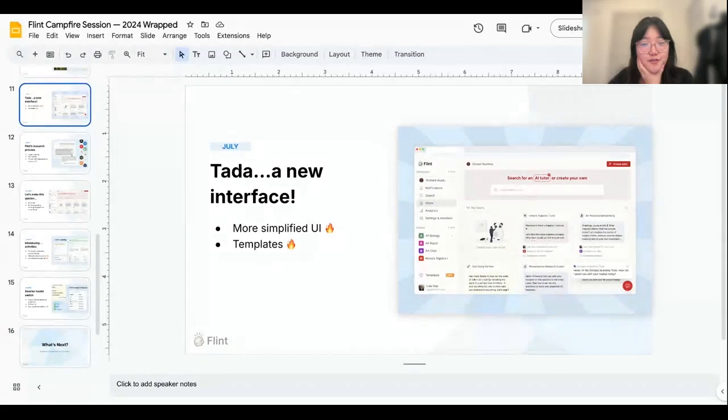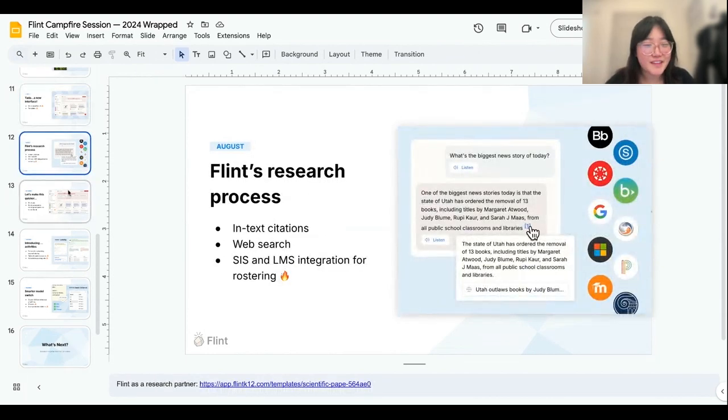And halfway through the year, we introduced a new interface. We had gotten a lot of feedback that the one before had almost too much information. It was a little overwhelming, so we wanted to simplify it a lot. And we also introduced templates to Flint, which I've shown you some examples of. But now there's an entire library that other teachers and you yourself can add to, and it makes sharing these activities that are created in Flint easier.